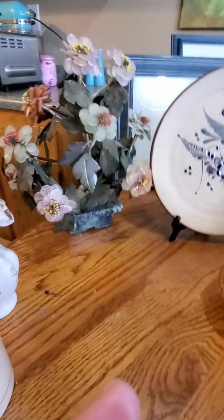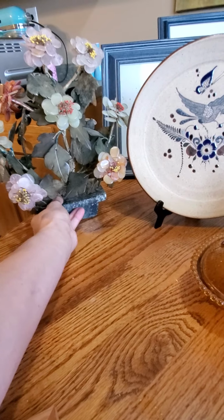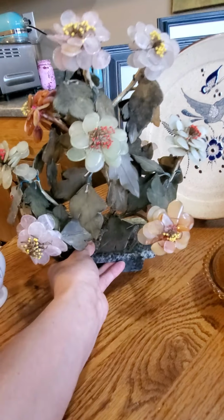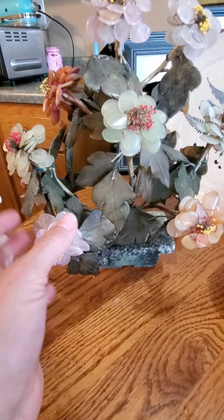As many of you may or may not know, I collect stone trees, and I found this one for $4. It is all stone, jade and other stones on it.